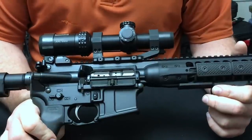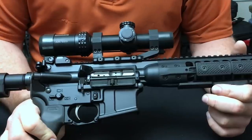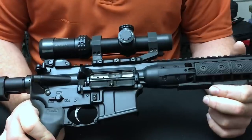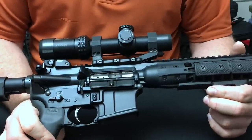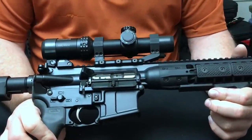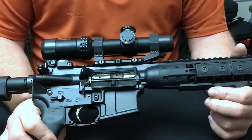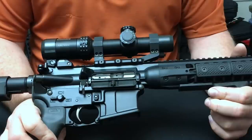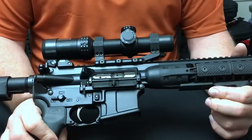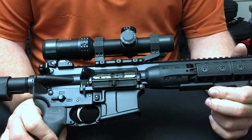The scope is mounted on an Aero Precision mount. It's manufactured from 7075 T6 aircraft aluminum, which is an incredibly lightweight scope mount. And the receivers, both upper and lower, are your standard military type 7075 T6 aircraft aluminum, entirely unique to LWRCI as far as their sculpting and the way that they look. However, they're compatible with any mil-spec lower receiver that's out there. You can purchase upper receivers from LWRCI, and you can put them on any type of lower receiver.